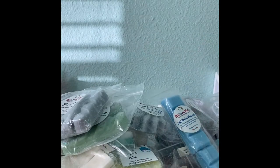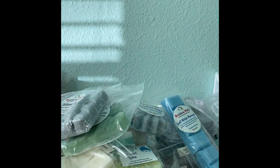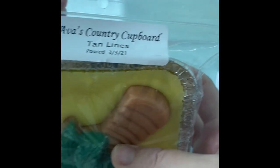Please hold. Okay, I'm back. Okay, I think I was on Ava's. So I have white tea from Ava's. And I believe, oh, nope. I have lavender coconut shea. I have Ava's Country Cupboard Tan Lines. Look at that.